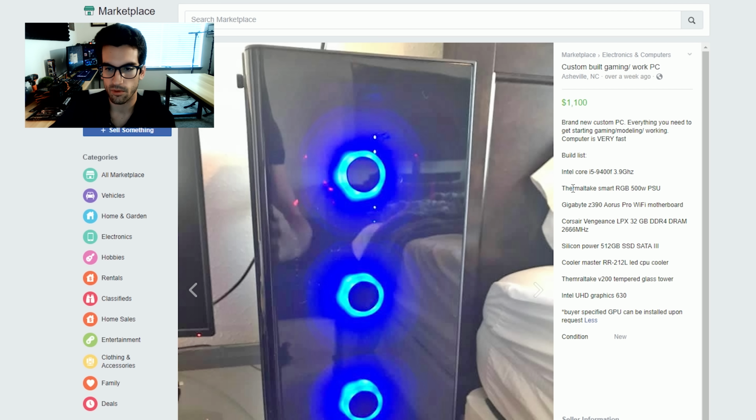And then Thermaltake Smart RGB 500 watt power supply, Z390. Well, I guess you had really no choice. You'd have to update your BIOS with an older Intel chip if you wanted to use this with anything else. So I'm not really going to dock you there. That's fine. 32 gigs of DDR4. Okay, that's not bad. 512 SSD.